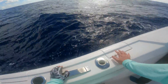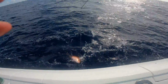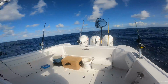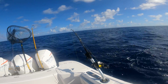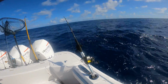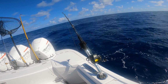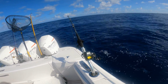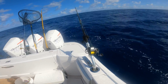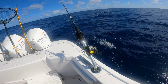Oh, there you go. What do we got? Are these dinky ARS or what are they? What is that? Yeah. Tiny ARS. I think that might be what's at this spot. That's something. Wow. Doesn't seem too big though. Although he's fighting.